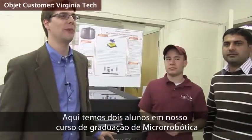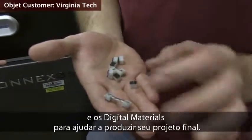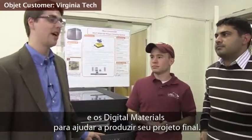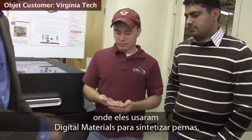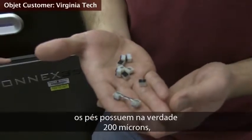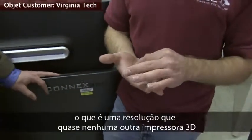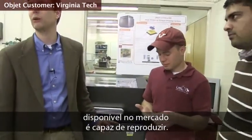Here we have 2 students in our micro robotics graduate level course who are showing how they've used the Connex and digital materials to help make their final project. Their final project was a robotic inchworm where they actually used digital materials to mimic pads, little feet. The feet are actually down to 200 microns, which is a resolution that almost no other 3D printer currently available on the market can reproduce.